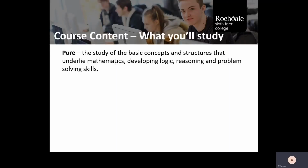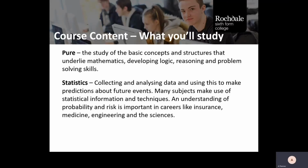So for a little bit of a rundown on the kind of thing that you'll study with us, A-level maths is split into 3 subjects, the first of which is pure. Now this is the majority, the meaty stuff that you'll end up doing. It is the basic concepts, the structures that underlie maths. This is where we'll develop the logic, reasoning, problem solving skills in terms of theory before we go and apply this in things like statistics.